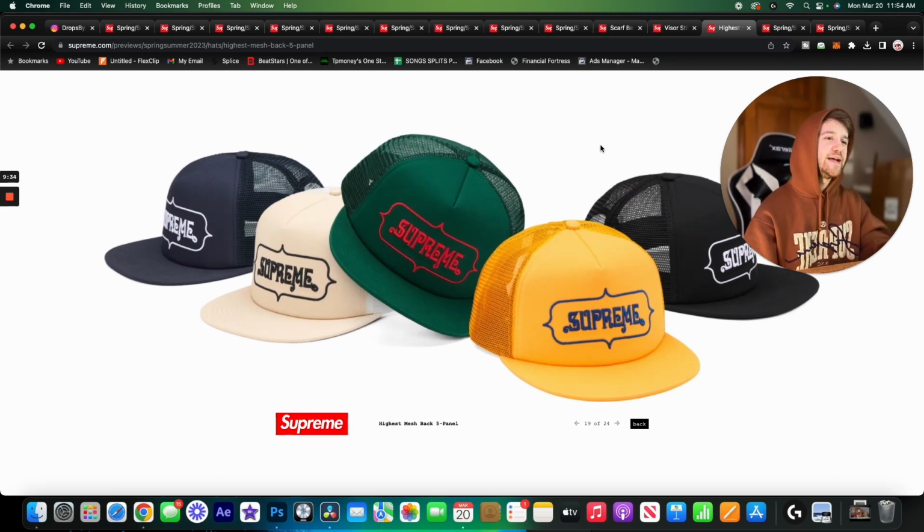Next we have the highest mesh back 5-panel. I really like this logo. This is definitely a reference to something that I am unaware of. So if anyone down below knows what this reference is from, definitely let me know. But this logo is really cool.